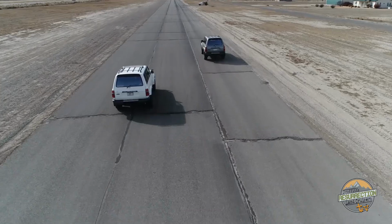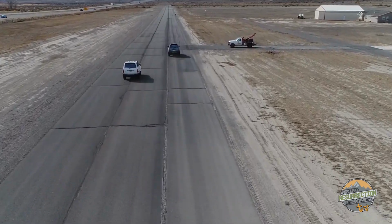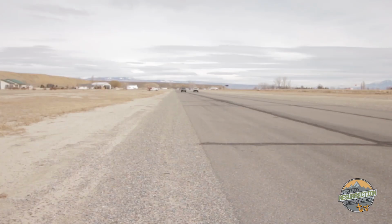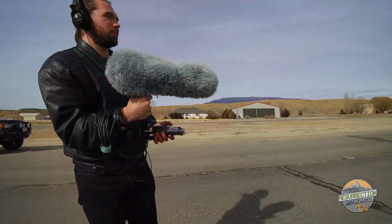Right off the line, the Cummins 80 was a little bit slower. But as I've said before, the Cummins reflash made this vehicle feel a lot different off the line than it was during this test. It didn't really matter though, because by the end of the quarter mile, the turbo on the 80 had spooled up and it was passing the gasoline 80 as it crossed the finish line.